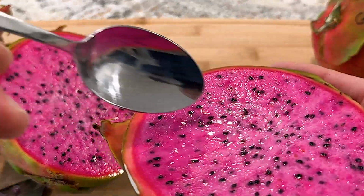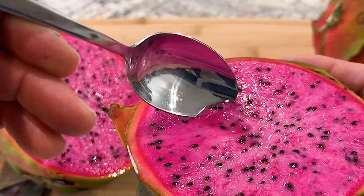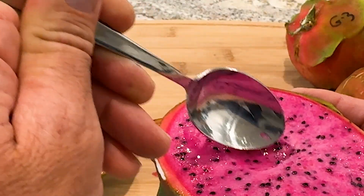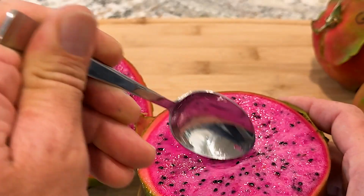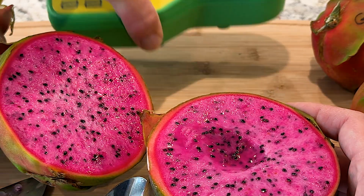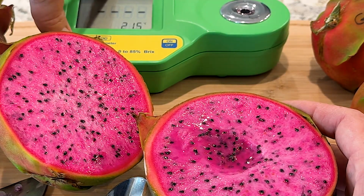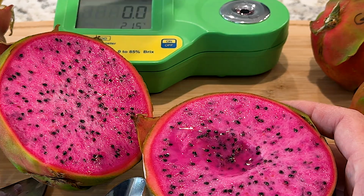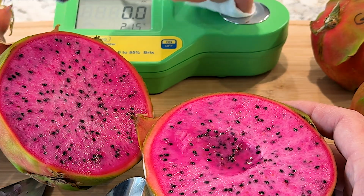I think American Beauty is the standard, and this one is really delicious too. You can see it almost looks a little bit more white than American Beauty. It's got a little bit more white than magenta. So let's see how sweet it is first, before we taste this beautiful fruit. It's really large. Hoping it will get close to 2 pounds in time.